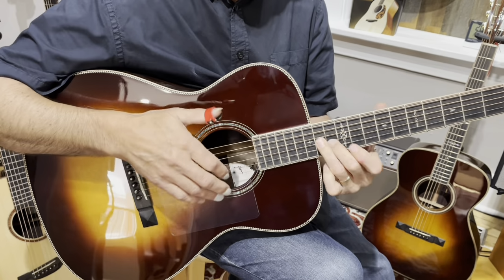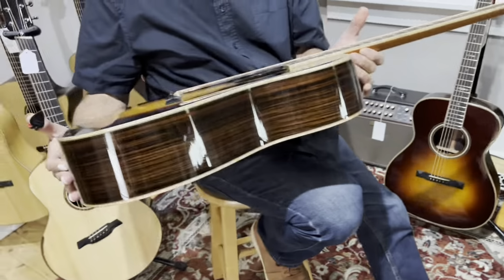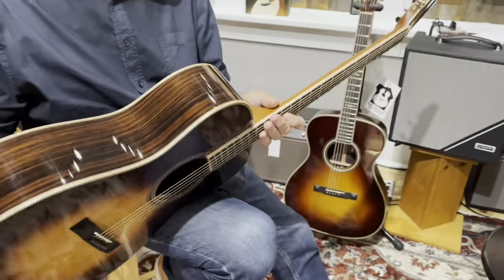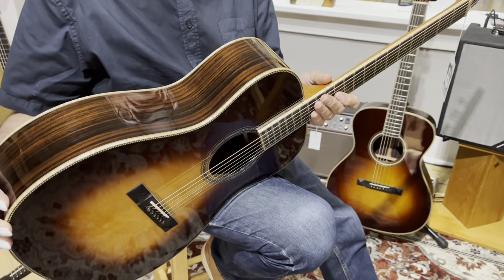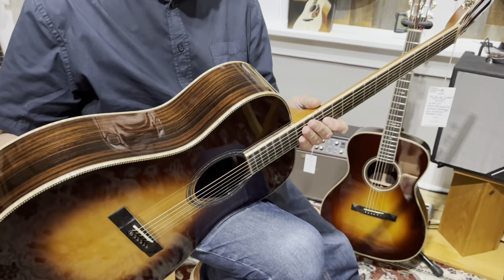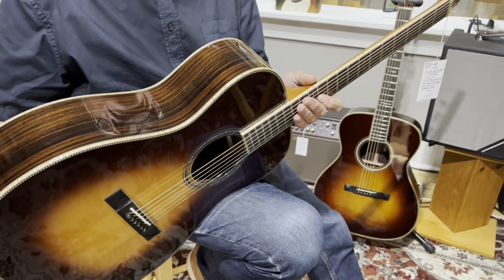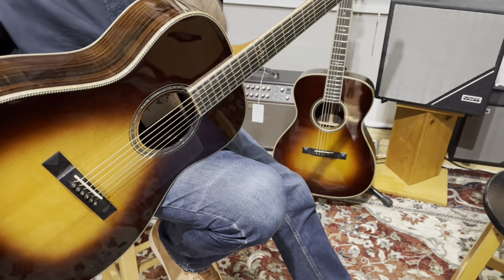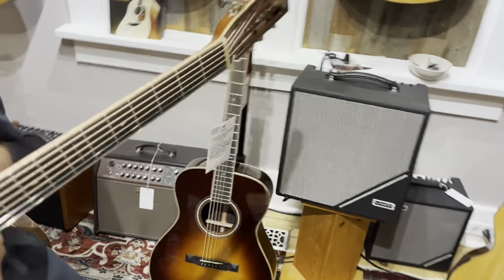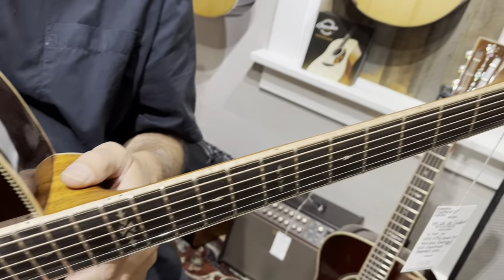I was just thinking to myself, and I hate to say this, but I always do, that if you went to Martin, let's say, to buy a guitar like this one, amber tone, rosewood, maple bound, you'd pay $8,000. And I'm not sure it would be this good. I know they wouldn't. For $3,800, you're getting an heirloom quality instrument that's just unbelievable.